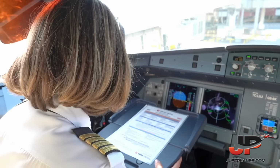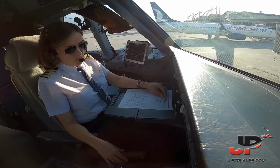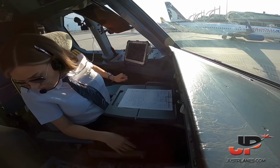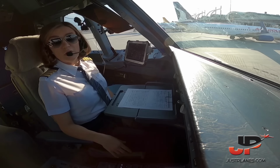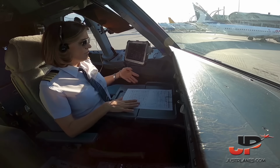Copy, before start checklist. Parking brake released. TCAS TA/RA. Windows and doors closed, closed. Beacon on. Before start checks complete. Ground, flight deck, we are ready for engine start.